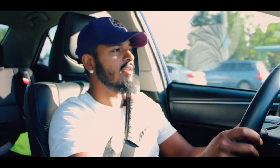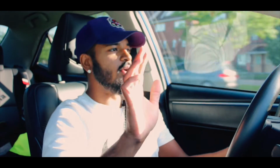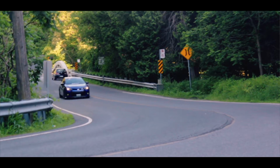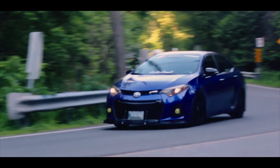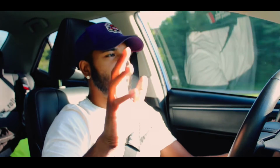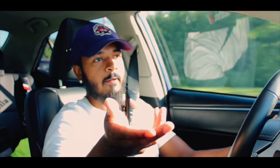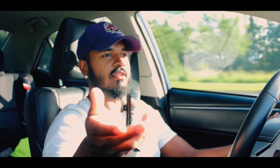I like it a lot, and everything on this car is super Toyota. Everything is just full TRD, Toyota Racing Development. And there's not much aftermarket components on this. The only things that are aftermarket would be the exhaust setup and the engine intake. So it's just simple bolt-ons, nothing crazy on this.